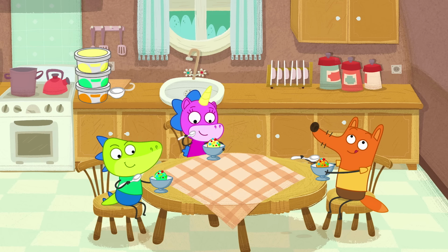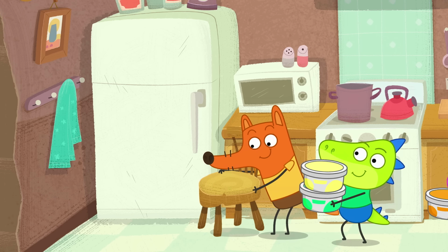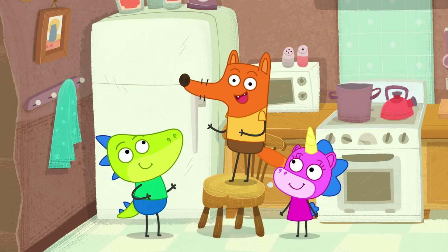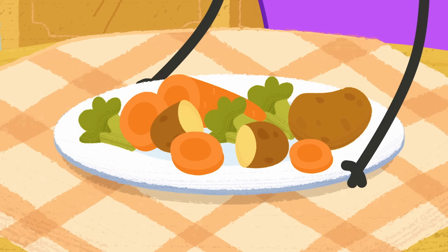Mimi, Theo, and Didi really liked the ice cream. Now the kids know how to keep their frozen desserts safe. Don't you wish ice cream clouds really were real? Yeah! Yeah! And here's your lunch.